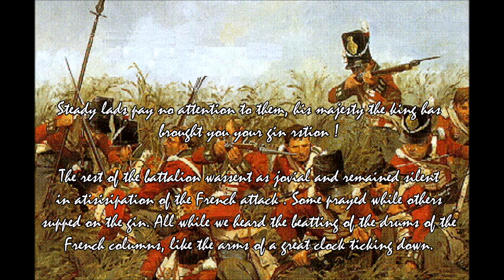Steady, lads! Pay no attention to them! His Majesty the King has brought you your gin ration! The rest of the battalion was less jovial and remained silent in anticipation of the French attack. Some prayed while others slept with the gin. All the while we heard the beatings of the drums from the French columns, like the arms of a great clock ticking down.